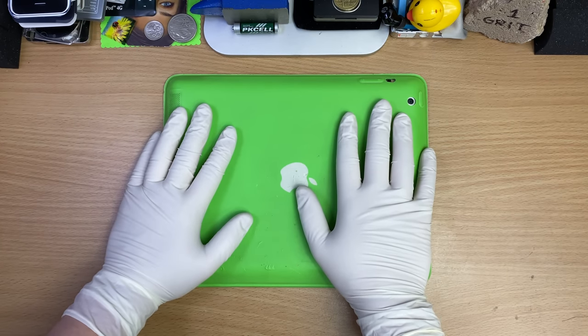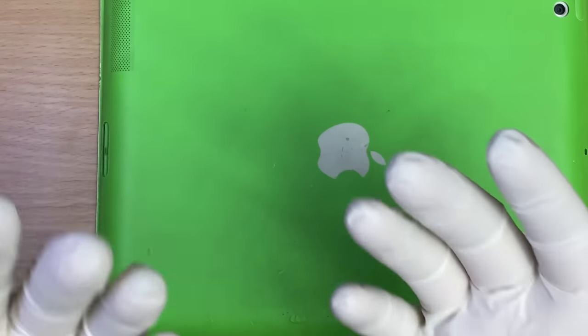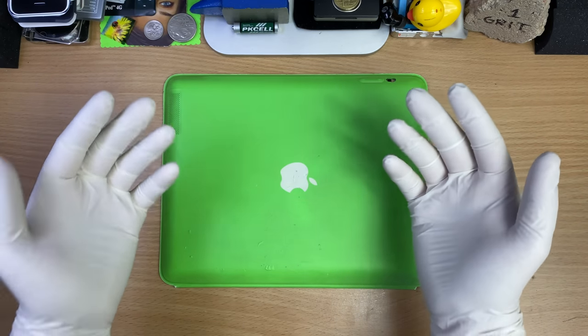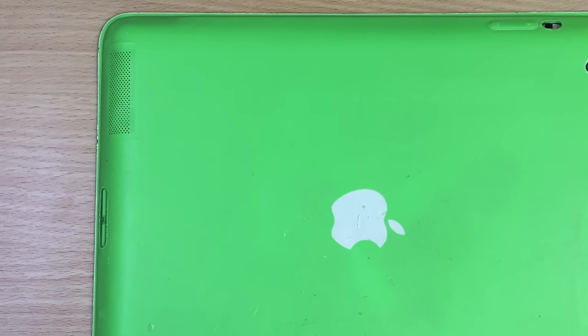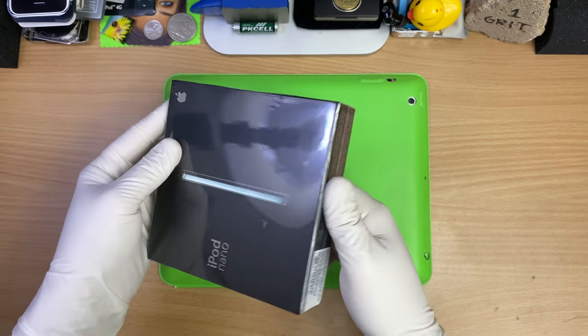Today really is a special day. We are birthing an iPod into this world. Look, I've got the ceremonial gloves on. So this iPod effectively has never had an owner because it's not complete in box. Mate, it's sealed. Still full of stinky factory air, no doubt.